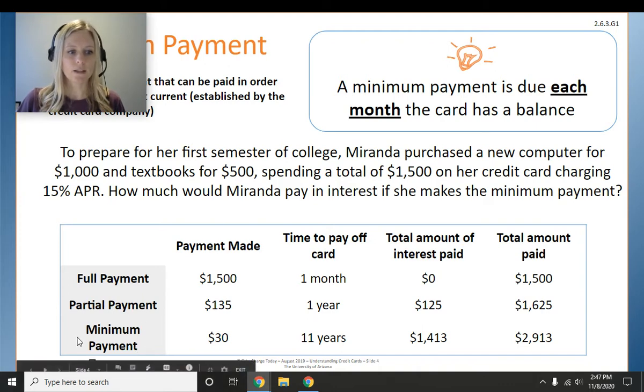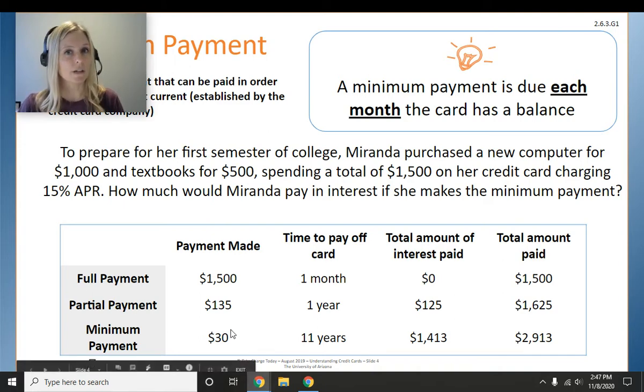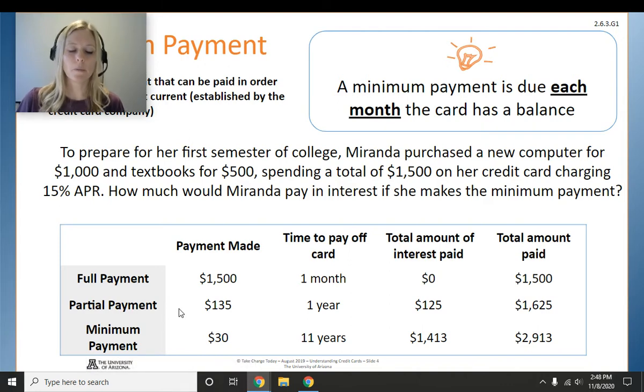On the first one at the bottom, if she makes just the minimum payment, this is what's going to show up on her bill. The credit card company says you must pay at least $30. If she only does that and she does it every month, it will take her 11 years to pay off that credit card. In the end, she will be paying $1,400 just in interest. So that laptop and books that should have been worth $1,500, she's going to end up spending $2,900 on those items over the course of time. So that is why making only the minimum payment is not a good long-term situation.